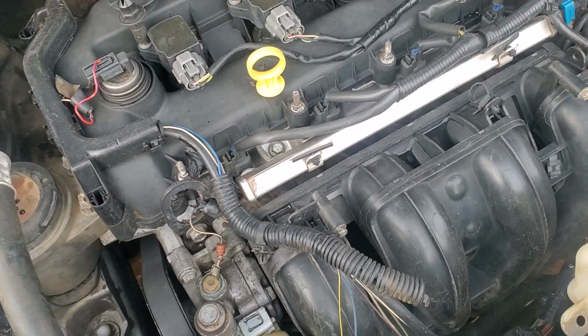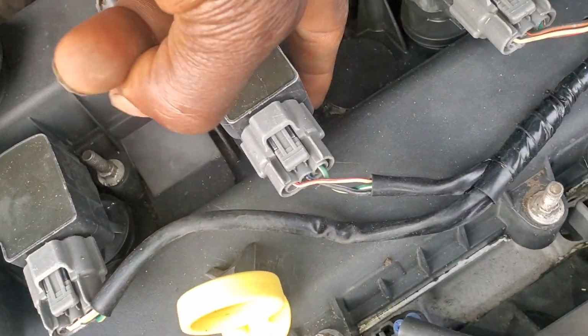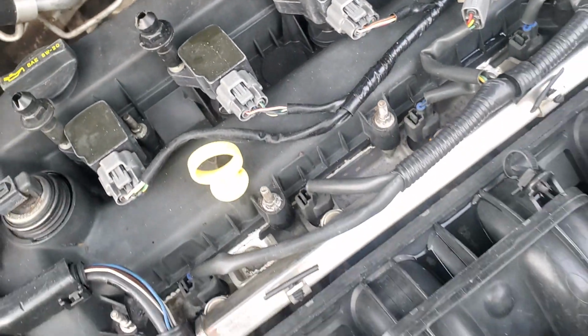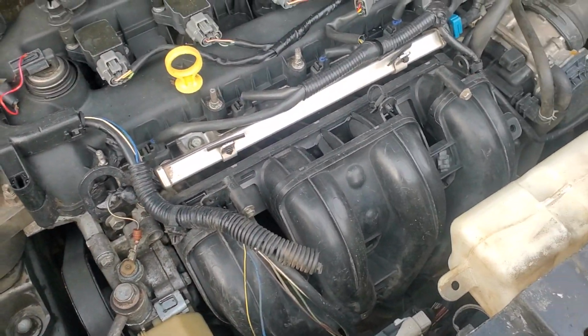It's way better than Toyota, because the latching of this spark plug coil here will not allow water intrusion into the spark plug area, and therefore the car is going to start just fine after you finish washing the engine.